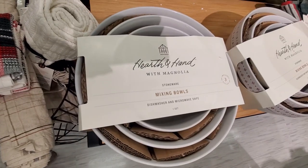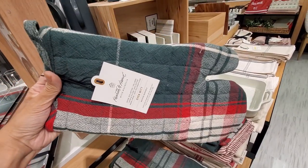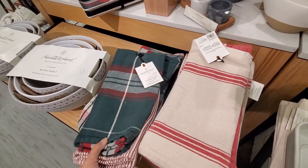So yes, there are many cute things. These mixing bowls, for example, they are new this year. I love that subtle detail they have, and this print that I told you that you're going to see a lot. Very pretty.